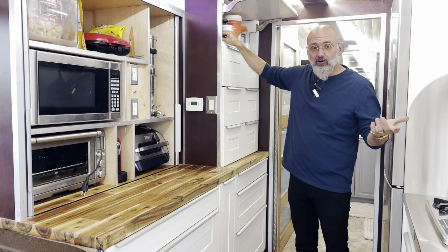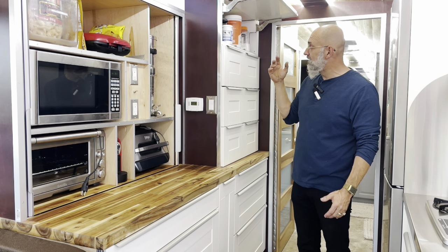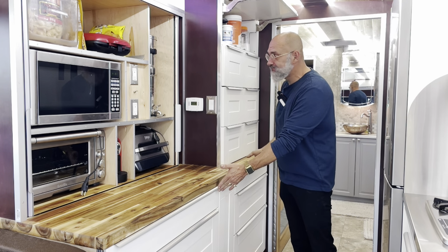Simplement, avec un bouton, et là, tous nos tiroirs sont barrés. All our drawers are locked with the flick of a button, and they unlock just as easily.